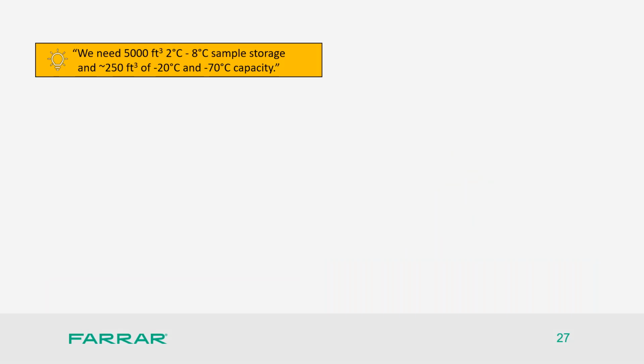Now, while meeting with a CMO, they had a specific couple of requests. It came through as 2,000 square feet more of 2 to 8C sample storage. Additionally, they wanted 250 cubic feet of -20 as well as -70 capacity. For us, perfect. We could do a walk-in, we could do a ULC. But as we started to progress and learn more about this renovation, some challenges were identified.